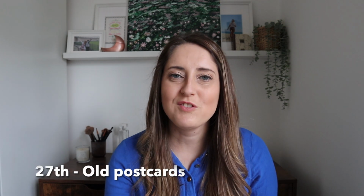For the 27th of June, do you have any old postcards, maybe from old travels or from people when they've been abroad in previous years? Be realistic about whether or not you want to keep them or whether or not they have any sentimental value to you. If not, then these are good items to recycle.